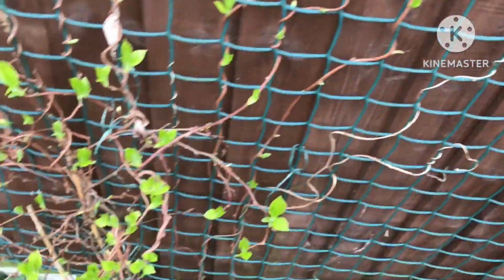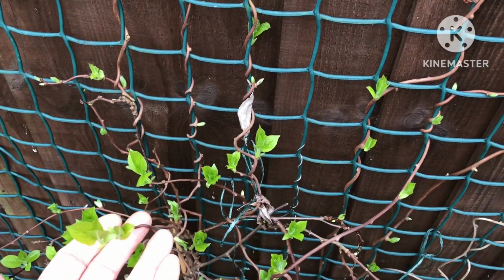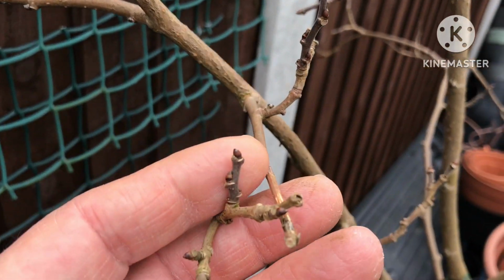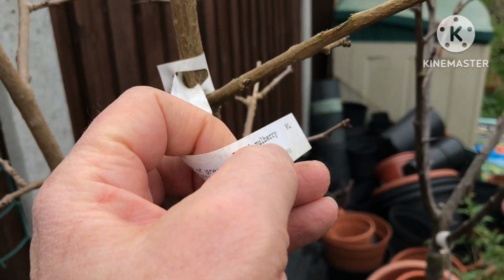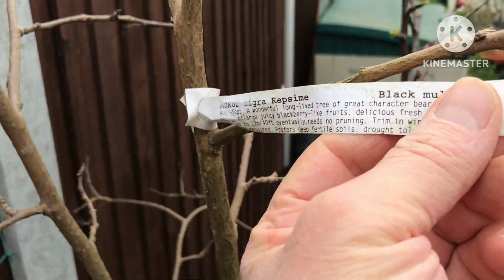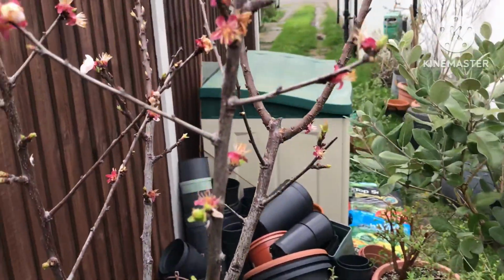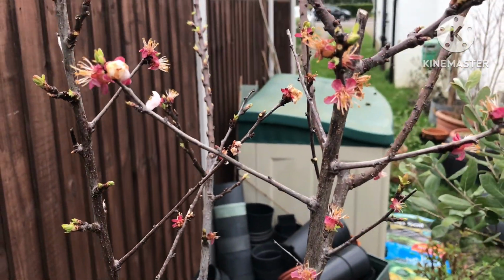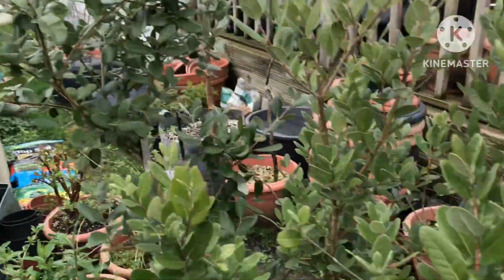this one's a genuine Isai, growing nicely. Probably going to have problems with it with cold damage, but that's life. My mulberry's just starting, another mulberry just starting to bud out here. This one is a genuine Morus nigra, a black variety. My apricot's finished flowering now. Hopefully it's going to set a few fruits. We'll wait and see. I've got to give that a light prune back.